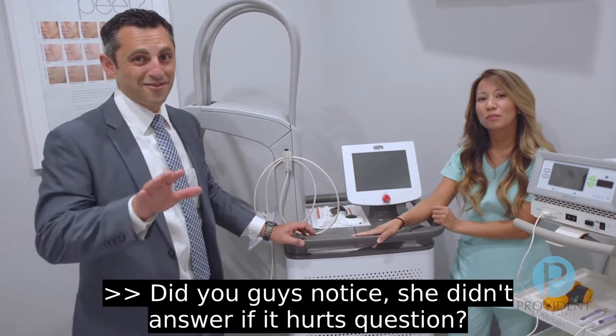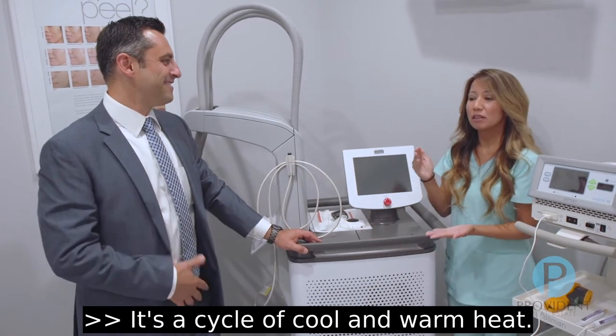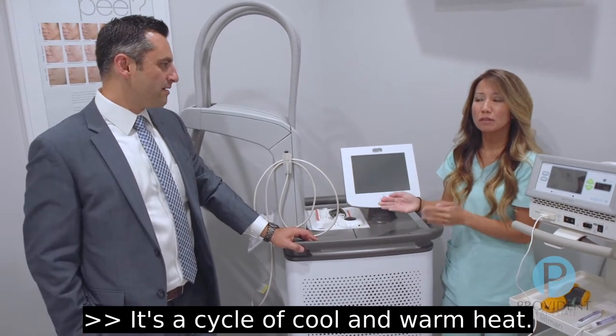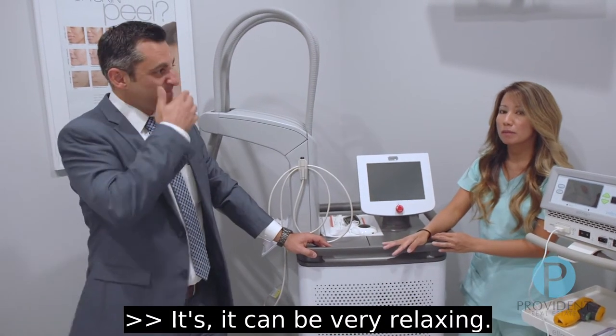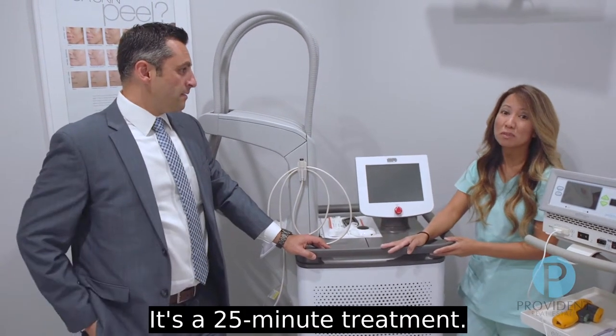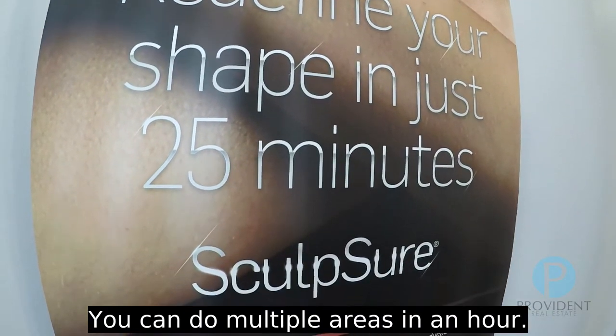Did you guys know she didn't answer the question of whether it hurts? So let's find out. It's a cycle of cool and warm heat. There's no pain related to this treatment. It can be very relaxing. It's a 25-minute treatment. You can do multiple areas within an hour.